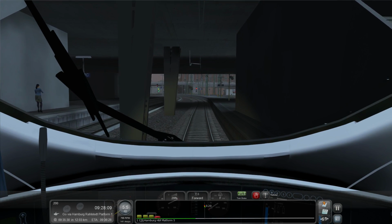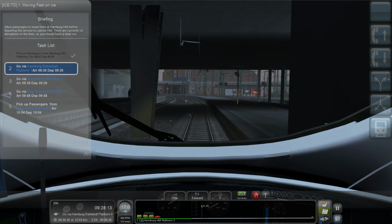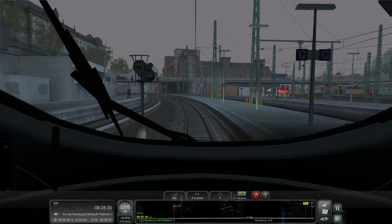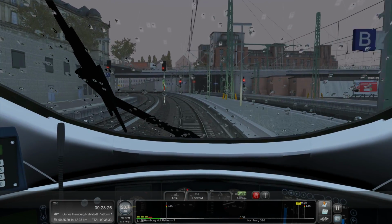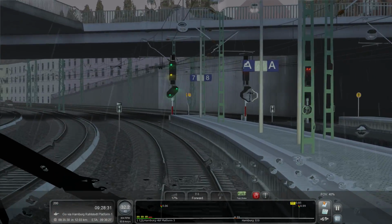Right, so are we going on an express today, or are we stopping? We're going on an express. Literally, the ICE is like Intercity Express. So yeah, we're doing the express bit. Right, that's it. And it's raining. It's absolutely chucking it down. Just what we want, eh? Alright, signals are looking good.